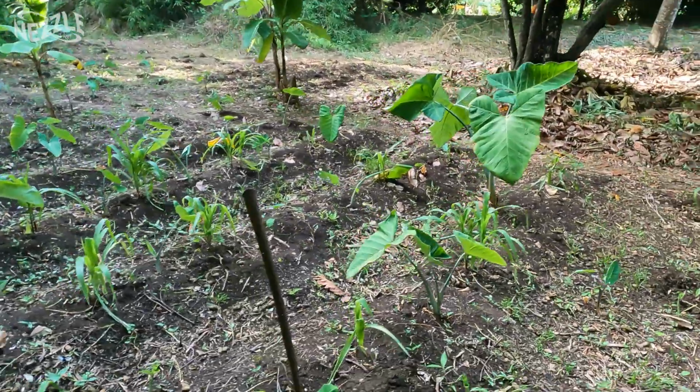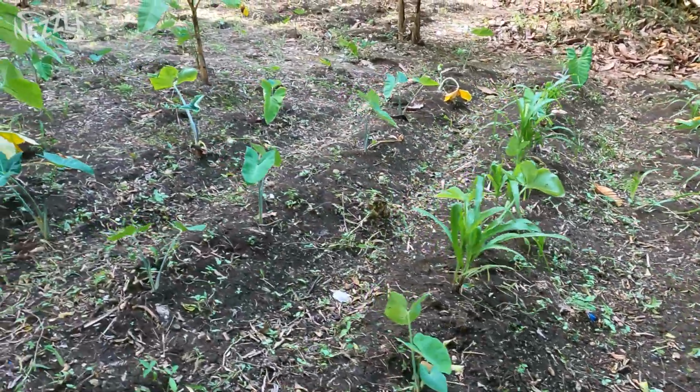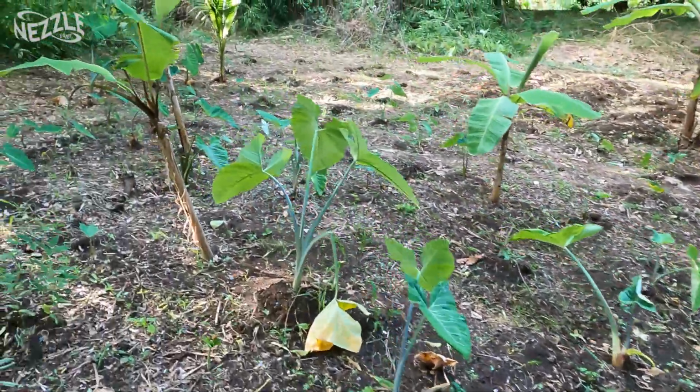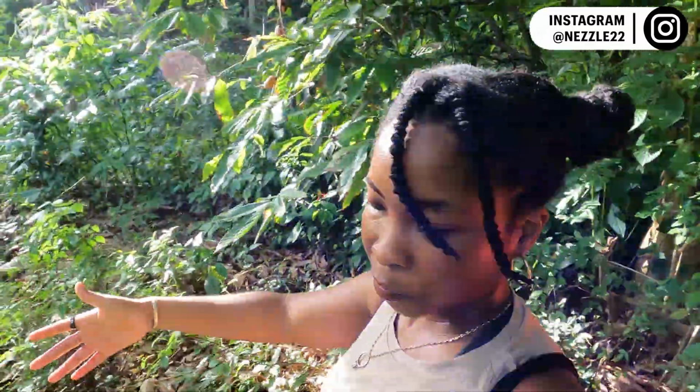And here you can see lots of crops being grown, some dasheen, some corn, some green banana, some peas. And one of the hash rules is to always make sure that we don't trample on farmland when we are passing through.